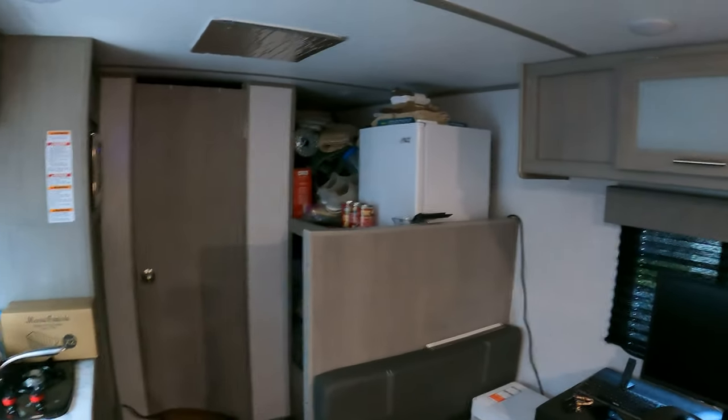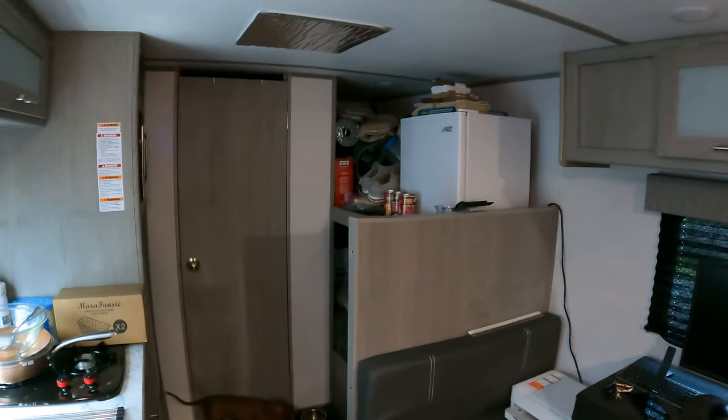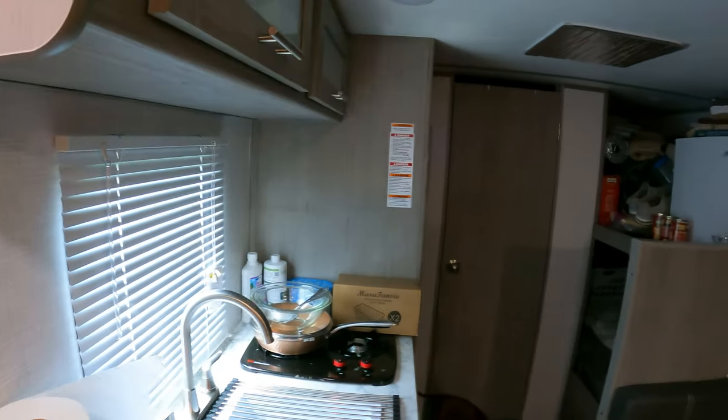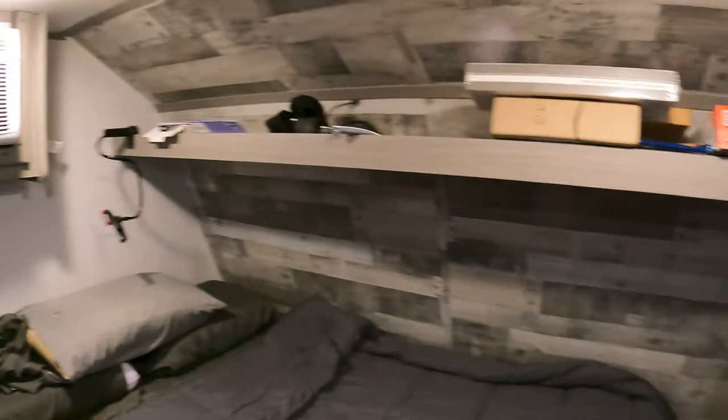It's a nice little camper for the price. It's brand new. It's the cheapest model I could find. I'm only gonna maybe be in it six months to a year, maybe. It's all I needed.